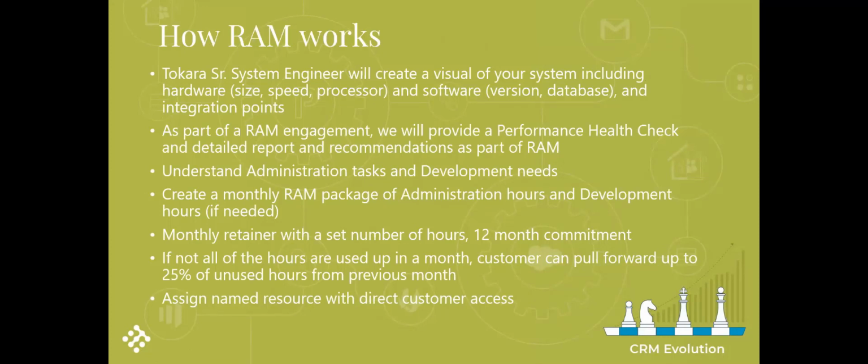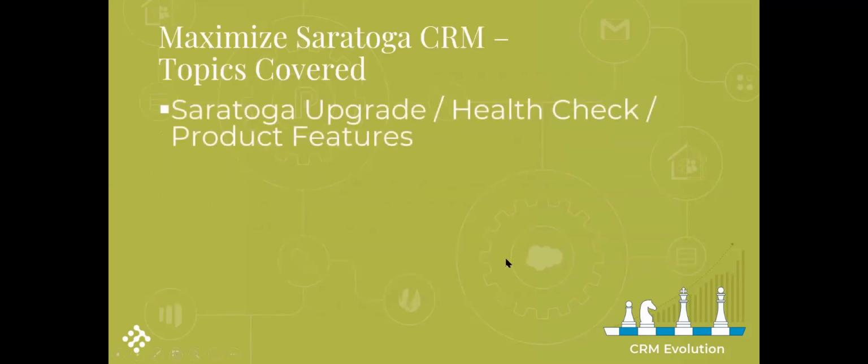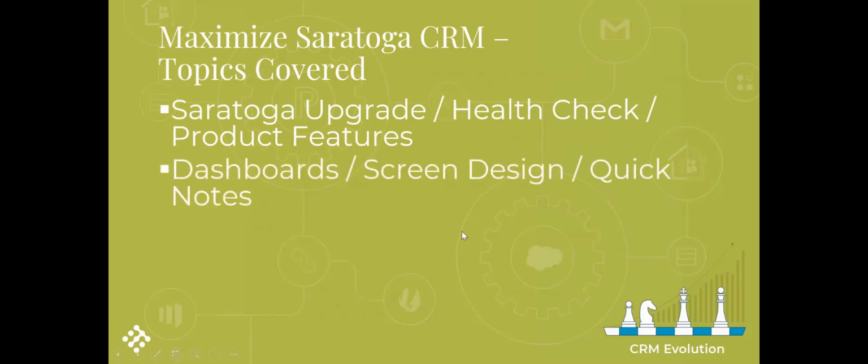So we are trying to be flexible in all of this, and really reduce the burden of maintaining your Saratoga system so your IT teams can focus on the more current products that are coming out there. So I know I went really, really quickly over all of that. I would like to open up some time at the end of this for Q&A, and we are at our time, but we can stick around as much as possible. So we talked about upgrades and health checks within Saratoga.